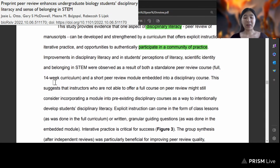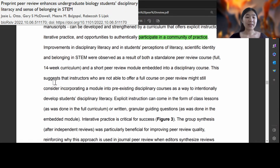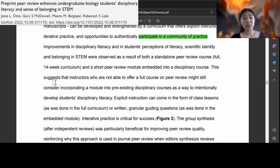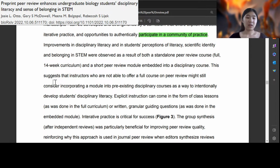So improvements in disciplinary literacy and in students' perceptions of literacy, scientific identity, and belonging in STEM were observed as a result of both the standalone peer review course, the full 14-week curriculum, and a short peer review module embedded into a disciplinary course. So basically, there were improvements in their research skills and their sense of belonging when they did the 14-week course and when it was just a single one-time event. So both full course and short module.